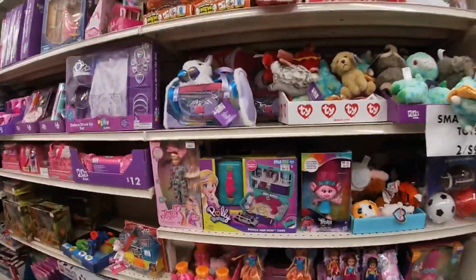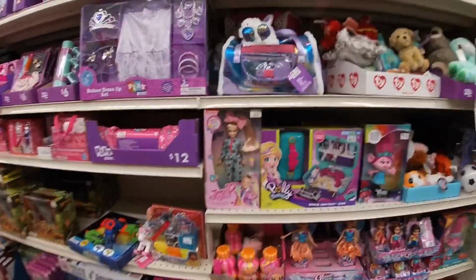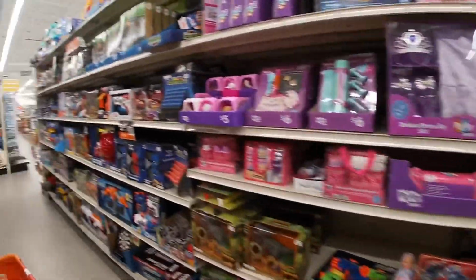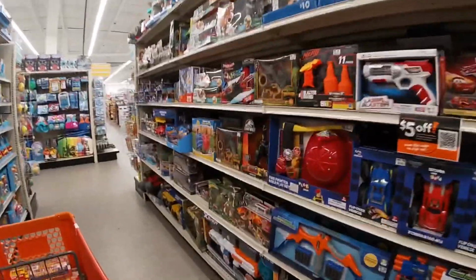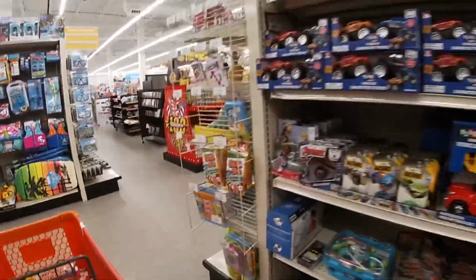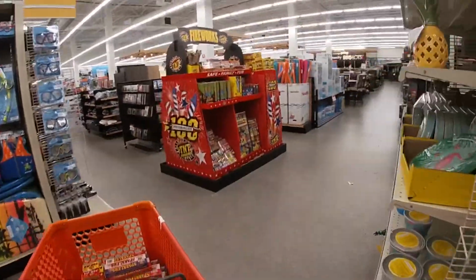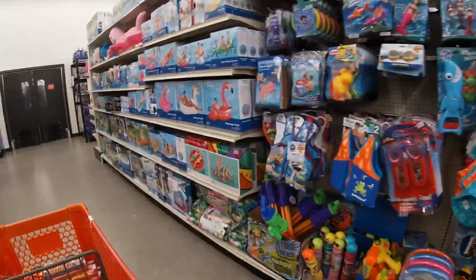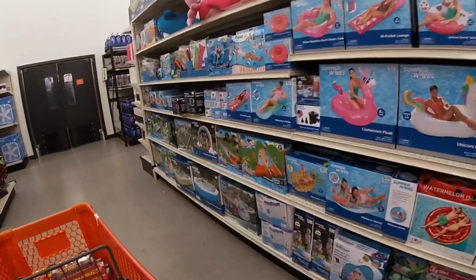That would be a great flavor. Oh, look at JoJo. She's $15 here. Just pretty much taking it, guys, all the way down the store with me. Since I can't talk to you guys the whole time, I might as well take you through the whole store with me.